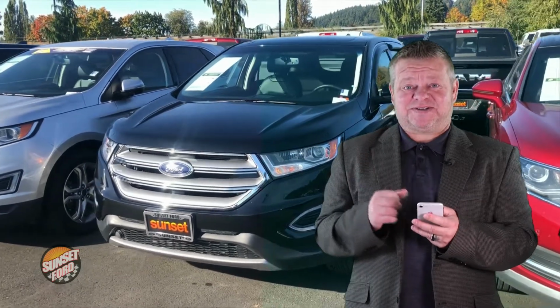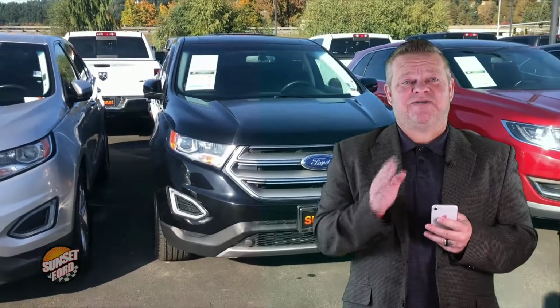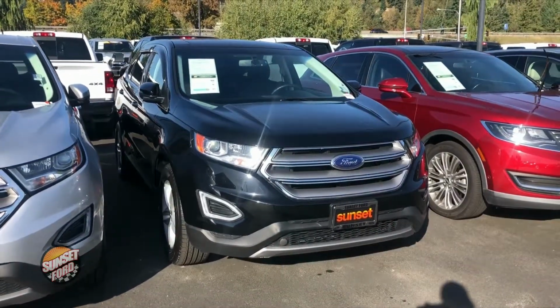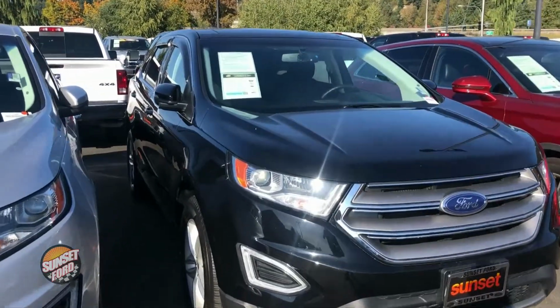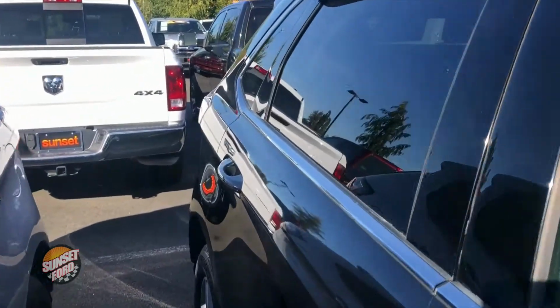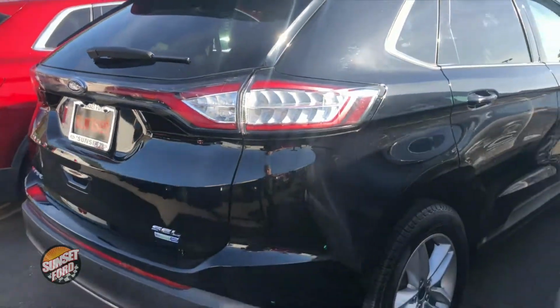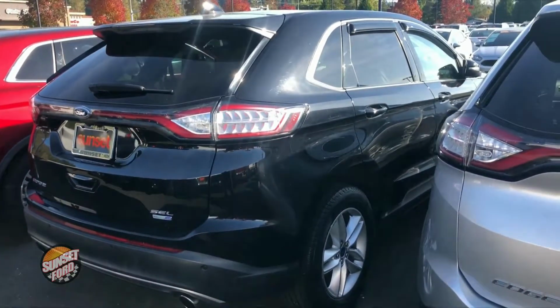This is the 2016 Ford Edge. Stock number is 7278. Let's take a look at the virtual video walk-around experience. Take notice of the exterior condition. This Edge has the EcoBoost 2.0 liter motor, which is going to give you excellent gas mileage as well as lots of power while driving.